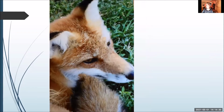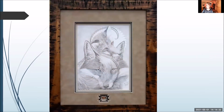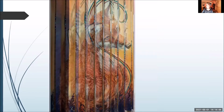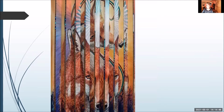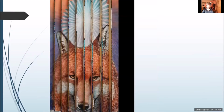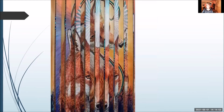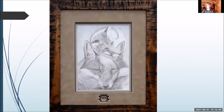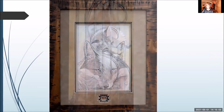This fox is from a rescue center, and this is a drawing of a middle view that will be a kinetic painting. I'll show you that in a minute. So this is the middle view. This is the painting from the left, the middle view that you saw in the pencil drawing, and the right. So these are two paintings. This is one painting, and this is the other painting. And they're sliced apart and put together, and they create that middle view like my plan in the pencil.